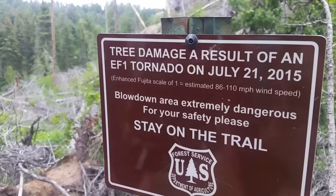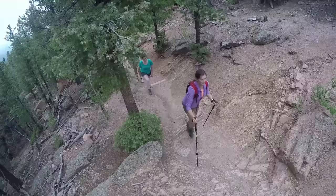Devil's Head Lookout is like the number one hike in the Sedalia area, which is southwest of Denver. And we thought it'd be cool. We heard that there was a fire lookout up there and a guy that mans that station still. And we'll tell you all about the instrumentation he has there. And so we decided to do that hike. It was a gorgeous hike.